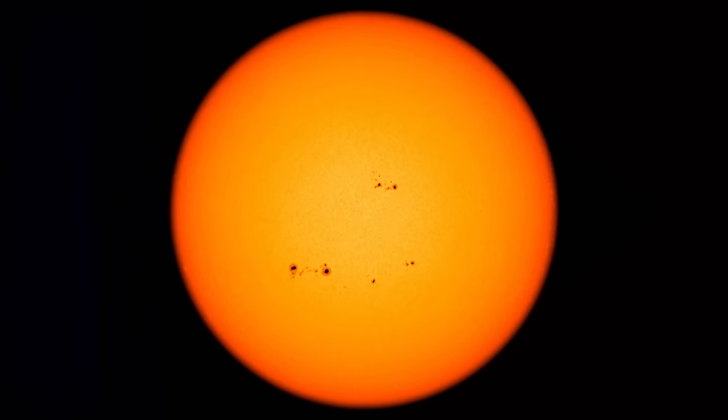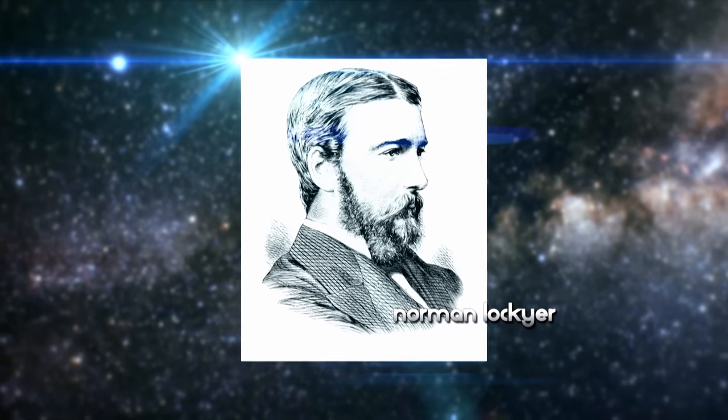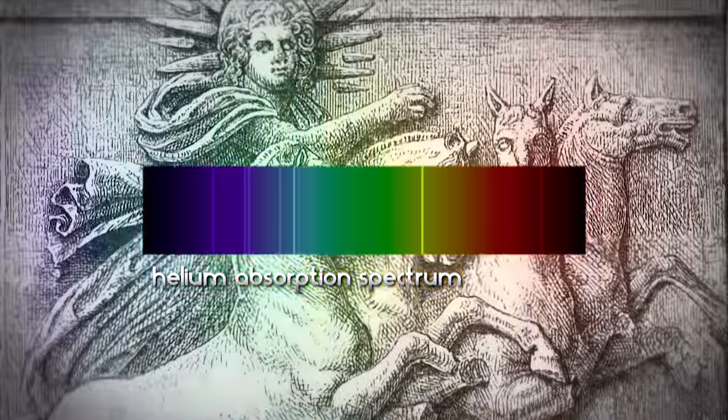And when Janssen turned his spectroscope on one of them, he saw some emission lines he didn't recognize. In fact, they didn't correspond to any known gas. Janssen soon found he could spot the same emission lines in the sun's spectrum without needing an eclipse to do it. At the same time, in England, an astronomer named Norman Lockyer had seen the emission lines too. Like Janssen, Lockyer recognized that the lines were produced by a previously unknown element. He named it helium, after Helios, the Greek god of the sun.